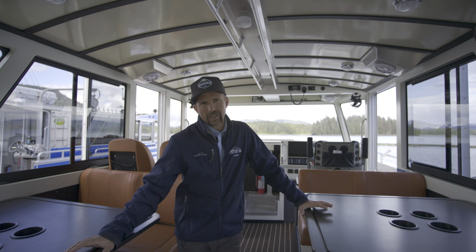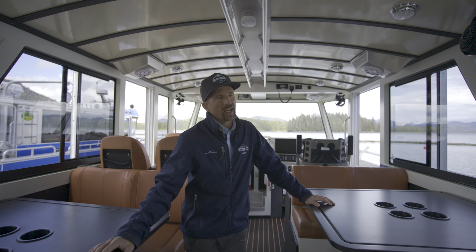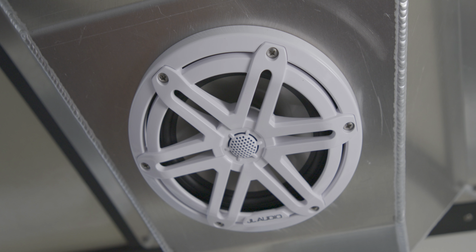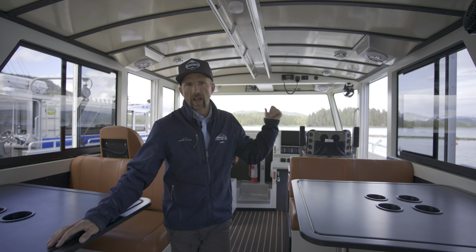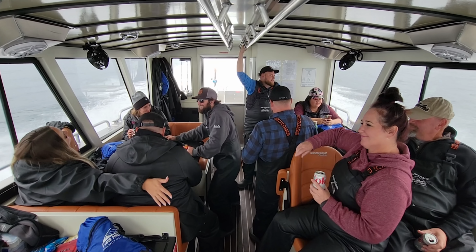All of our groups are different, and every group has a little bit different needs as far as their music goes. And so we have a premium sound system with speakers inside and outside. So no matter what you're doing or what kind of music you like, you can hook right up to the Bluetooth system and then everybody can be jamming out.